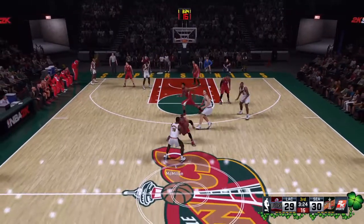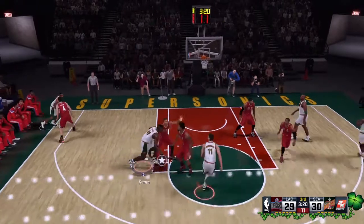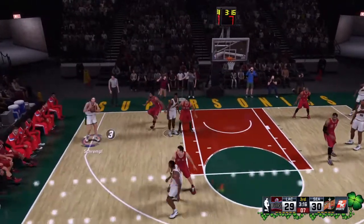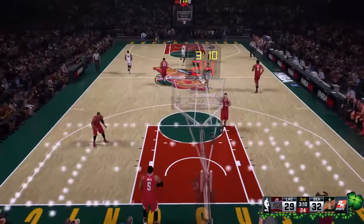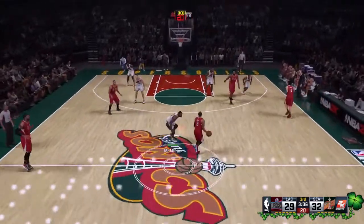Johnson the screen. McMillan passes to Schrempf. Kicks it out to Hawkins. Fires it up. And it's Seattle with another. He had his head on the swivel and was able to pick out the pass and get the assist. Schrempf's gotten 3 of his 5 shots to go here.